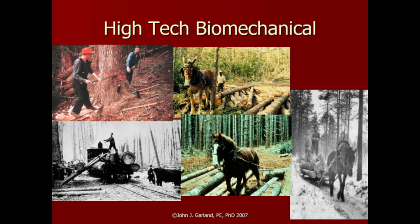We talked about this high-tech biomechanical harvesting system, and I have seen in some countries where what we believe to be out-of-date concepts operated at a very high level. I'll try to show you a part of that, but the Finnish government did a lot of its aid work in Africa, and what they did was import systems for plantation management that were based on manual and sometimes animal power, which was suitable for the people and their operations in those countries.